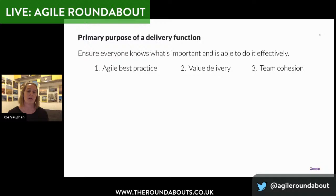And so I see that there's 3 areas of focus for delivery: agile best practice being early and continuous delivery, iterative design and development, inspect and adapt mentality, reducing waste, all of those good things that I'm sure everybody on the call understands. Then we've got things around value delivery. So are teams able to focus on the most important things? Are they able to do just enough, just in time planning to respond to change and break work down? So when they start something, they're not immediately blocked or have to context switch or change.